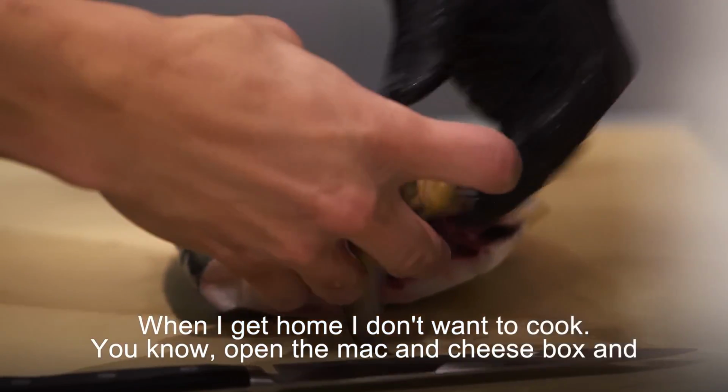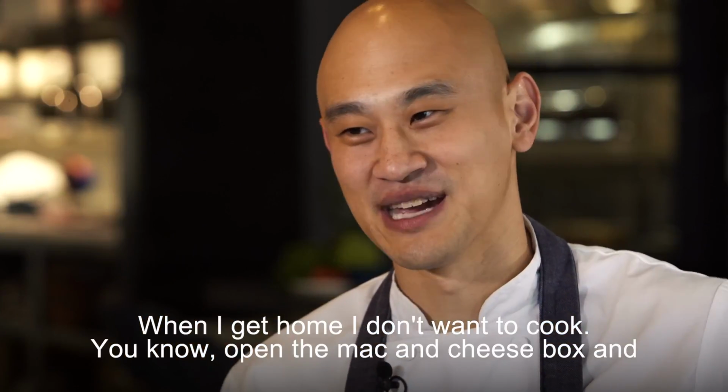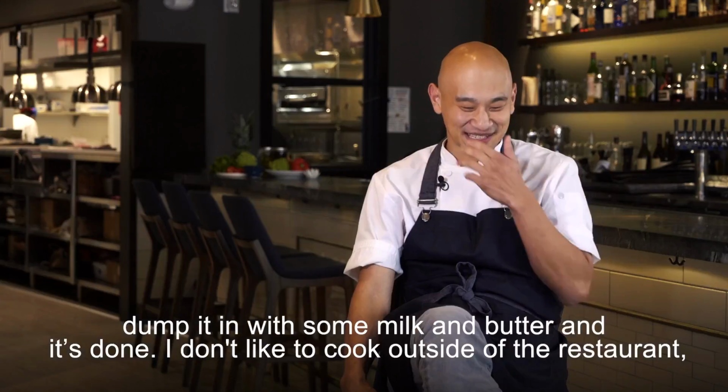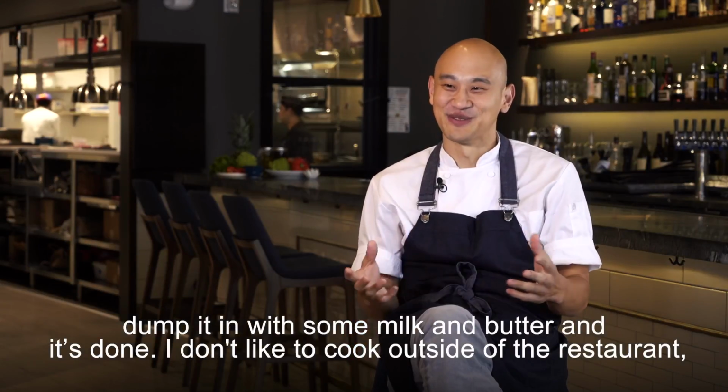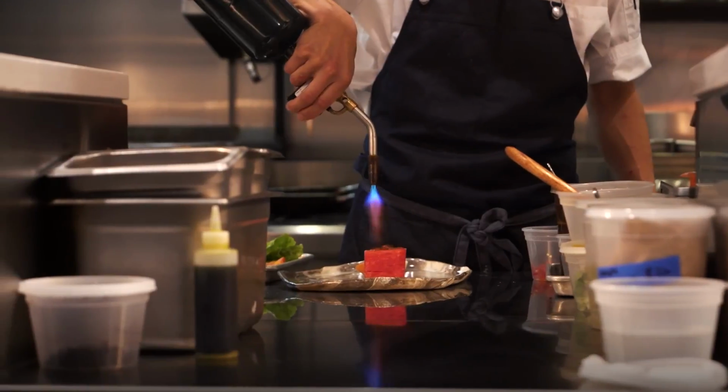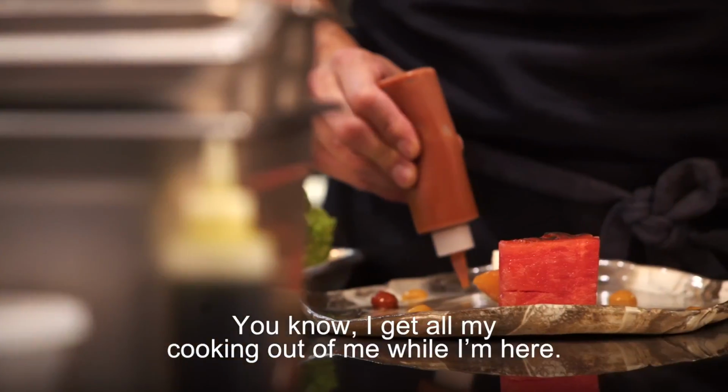When I get home, I don't want to cook. You know, open the mac and cheese box and dump it in with some milk and butter, and it's done. I don't like to cook outside of the restaurant, which is actually surprising to a lot of people. I also think that's true of a lot of chefs. You know, I get all my cooking out of me while I'm here.